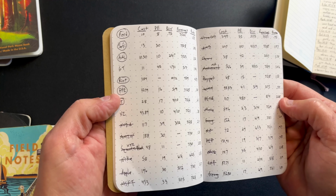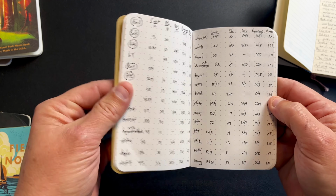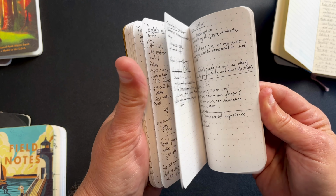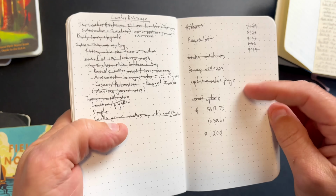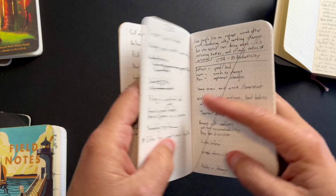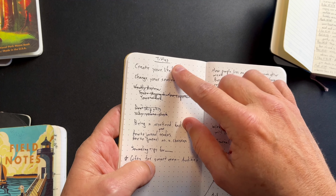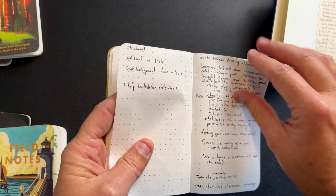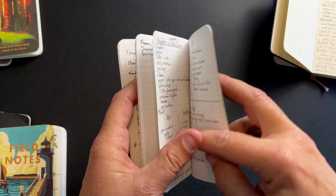Here's one where I was tracking stocks. Whatever's going through your head at the time or whatever you want to track, I mean, these are so handy. This black Field Notes, you can see it's got the dotted paper. You can put anything and everything that comes to mind. I do a lot of video brainstorming in here for video ideas that I have, where I can just make a quick little outline or whatever.